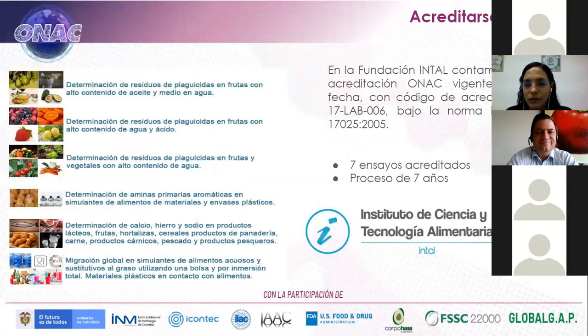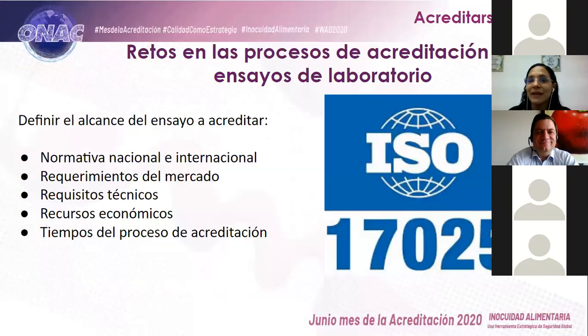So, regarding the accreditation, we currently have 7 different tests accredited. It has been a process of more or less 7 years altogether since we got our first accreditation, and we have been expanding the scope of our accreditations. Today, we're focusing quite a bit on foods or packages for foods. Those have been our 2 main approaches for the testing at our lab.